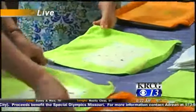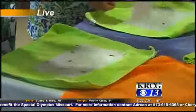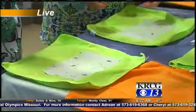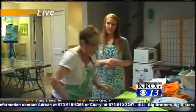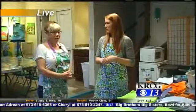You can see. Yeah, we made some more over here. Holds itself together. That's really cool. That would look cool in a scrapbook or something like that. Exactly. So very cool. That's how to make paper.